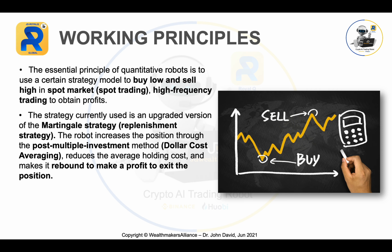So the whole idea is that it trails down. When the market is in a downtrend, it trails down, and there's a post multiple investment, or what we call the averaging principle, taking place here. Alright, so it brings that average price all the way down closer to the current market price, and when the market rebounds, you're going to then close those trades in profit. Isn't that exciting, alright? So this is the working principle of the Royal Quantitative bot.